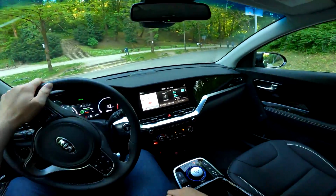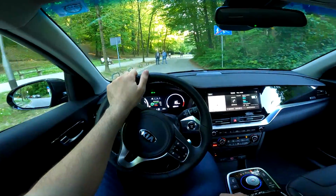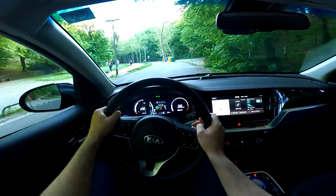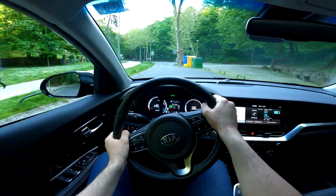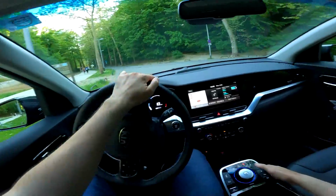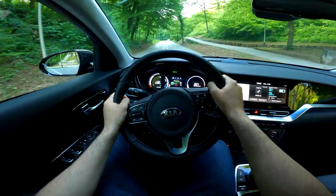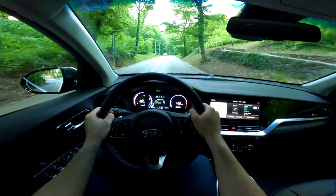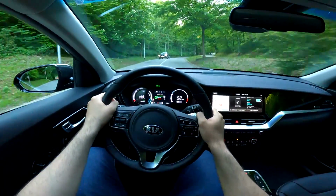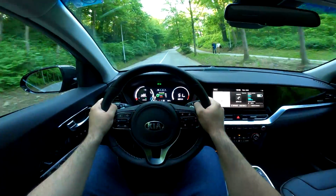So this is the fully electric car, and there are two types and two options available for the electric Niro. And this is the top of the line version, which means you get a 64 kilowatt hour battery and also a range of up to 455 kilometers based on the WLTP standard. But great news is that in reality the numbers will be very similar, unlike some other models, especially the EV models. But here you will really have the promised range.